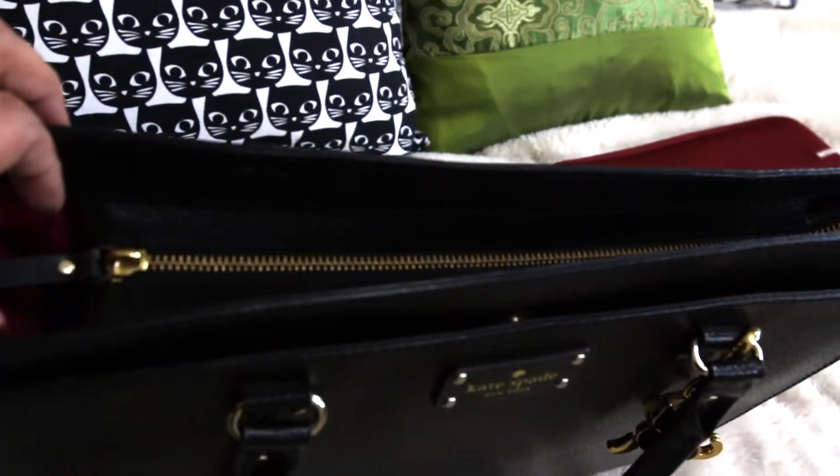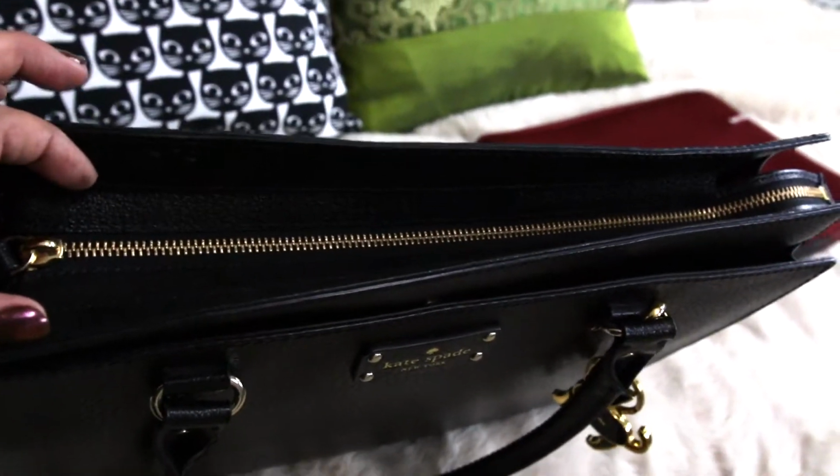Top zipper versus flap. My personal preference is having a top zipper. It is much easier for me to get in and out of my bag versus having to worry about flapping something open and trying to get into my briefcase in that way. Also, another thing about flaps is when you've got your briefcase sitting on a surface and you open up the flap, a lot of times your briefcase will fall over because the flap is heavy, or will weigh on that side, and you'll have to constantly deal with that.